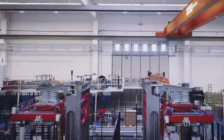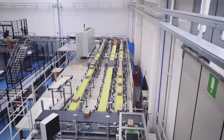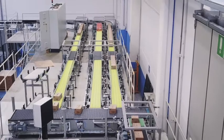The first pillar is the TPM. It means that all of our systems, all of our machines, are designed in accordance with TPM requirements.